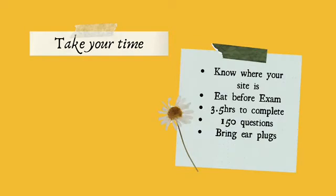First thing first, you want to know where you're going the day of your test. Make sure you know what to bring and where you're going. Eat before your exam because you do not want to be stuck there 3.5 hours and you're hungry because you would try to rush through it so you can get you some food. And take your time because the exam is 3.5 hours and you will not even use all that time. I got done in about an hour and a half, and I'm a slow test taker. So just take deep breaths in, deep breaths out, and you'll do just fine.